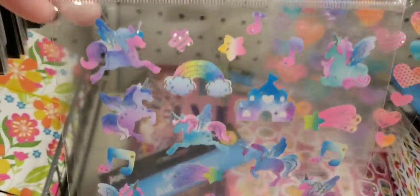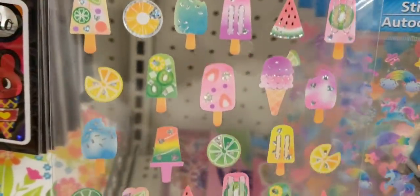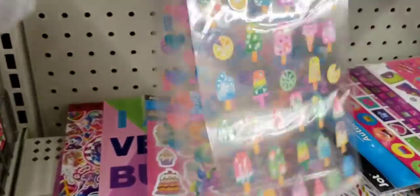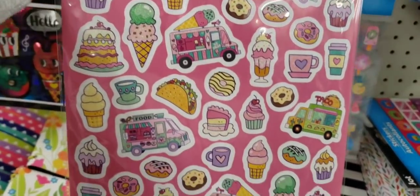And some unicorns with rainbows. And this was my favorite one. Ice cream. And then I noticed this one down here. And you get 50 in this one. A few of them had some glitter on them.